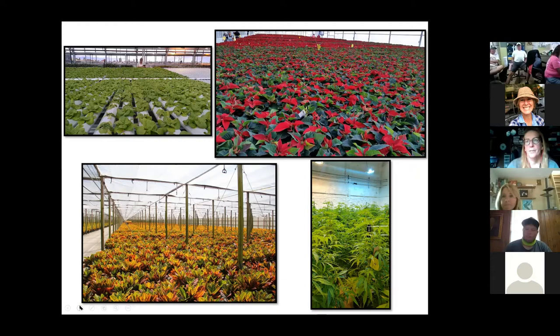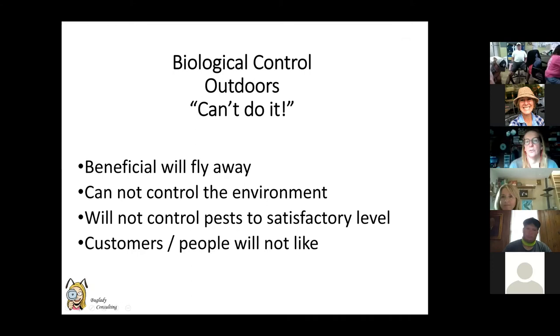Again, I've been doing this since the 90s with biocontrol, and people were doing this obviously long before I even came along. Now, one of the misconceptions is that with biocontrol, you can't do it outside. The pictures I just showed you were pretty much protected ag, where they had some kind of structure over or around them. And I would say 90% of the talks I'm asked to do, probably 95, are for greenhouse and protected ag. And when you talk to nursery people, it's like, well, you can't do beneficials outside because they'll fly away. You can't control the environment. It won't control the pest to a satisfactory level. And one of the things that this applies to greenhouse and nursery is customers or people will not like. I think that's one of the biggest misconceptions, because if anything today, I think it's a huge marketing tool.